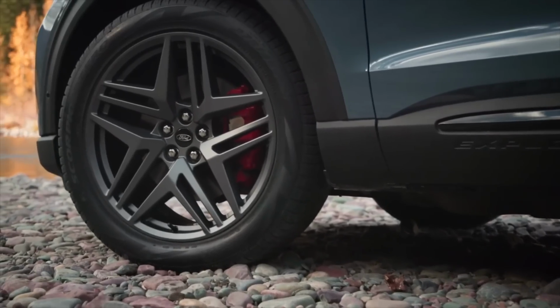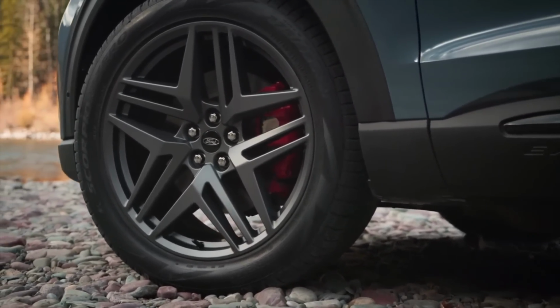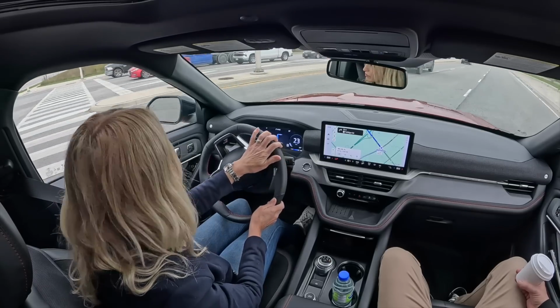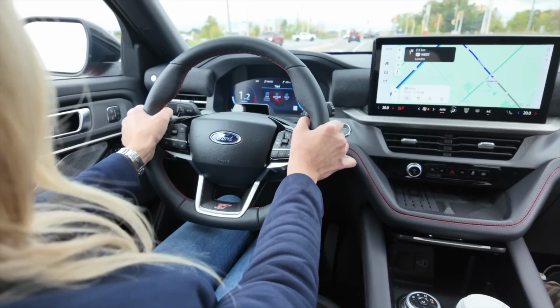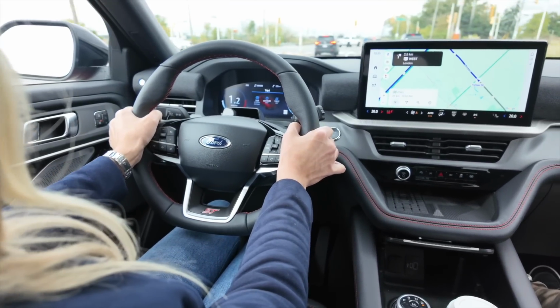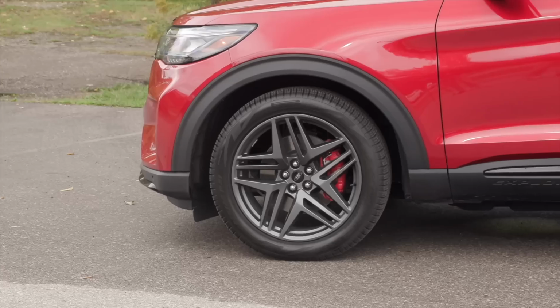Oh, I love the power. This has got a sport-tuned suspension, performance brakes. It feels good. I really like the way the steering feels as well. It's a little bit heavier, just the way I like it, but you will feel these imperfections in the road with the ST model because of the firmer suspension. And so bigger tires, big wheels and tires.